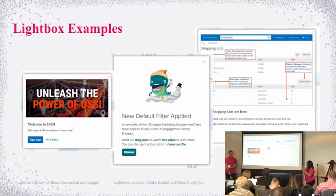Here are some other screenshots that we have. These are examples from some of our customers. You can get as silly, cheeky, or as serious as you want. Obviously, you all know your audience. You work with your marketing team to best display the voice and be on brand. So we've got that middle one, a cute little whale, they use a whale at Engagio as their logo, and a snowman. So that's cute. You've got something a little bit more serious here.